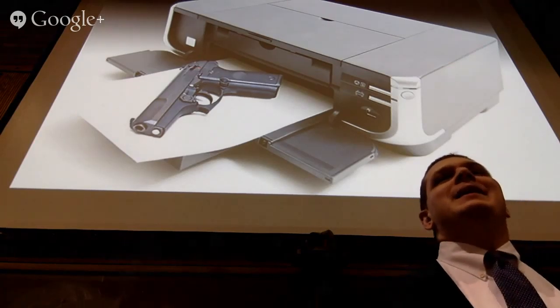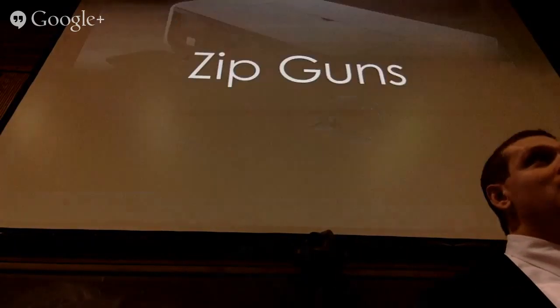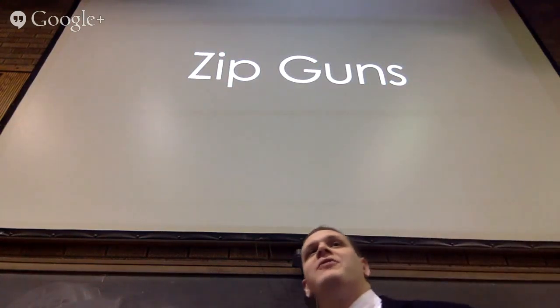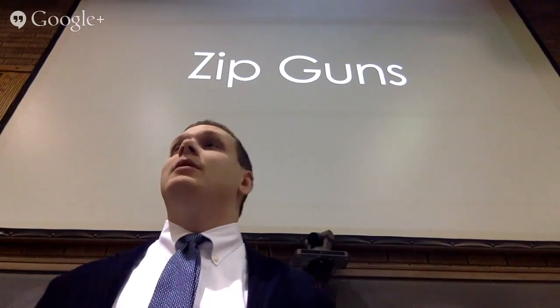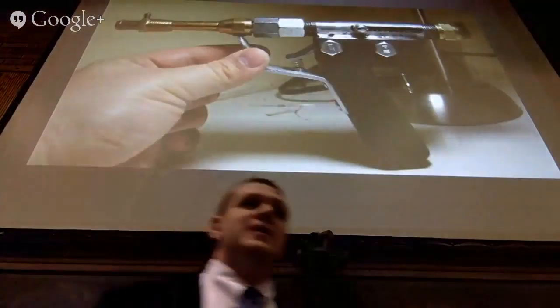Another point I wanna make is that, contrary to what you may think, it's very easy to make a gun, very easy. So who knows what a zip gun is? What's a zip gun? It's an improvised gun. This may surprise you, but I could take any of you down to Home Depot and for about $5 or $10 buy enough supplies to make a gun. Very easy. This is a zip gun.